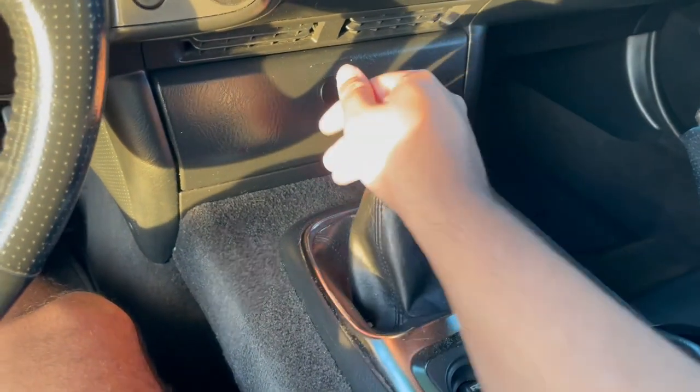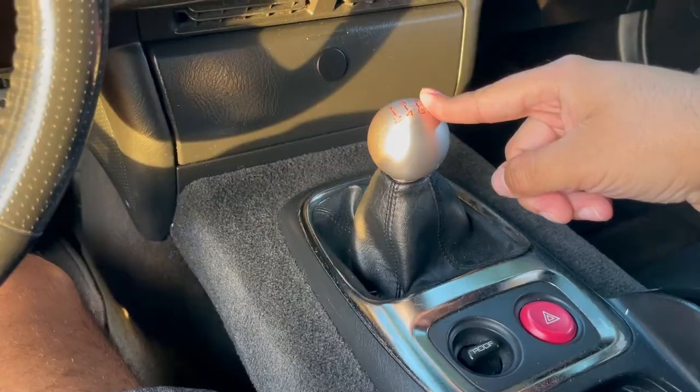They have a very notchy feel. I mean, granted, I do have a short shifter in this. I don't know. The gearbox on this car is not the greatest.